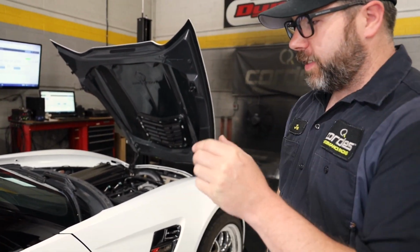So what's going on with this car at LSfest? Yeah, so this is a 2014 Stingray. Funny enough, it's actually the first C7 we ever built, way back in the day. This car was owned by a guy named Josh. It came from Washington, and we brought it in.